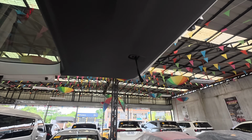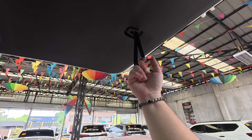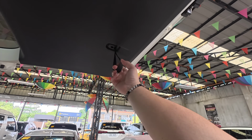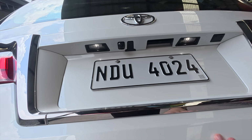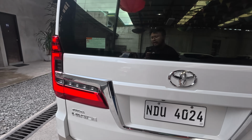And since this isn't the top spec Toyota Hiace, you have to pull this latch over here as a leverage to lower down the tailgate, or if you can reach it from this side, you simply have to pull it. I mean, it feels a bit heavy because look at how huge the tailgate is.